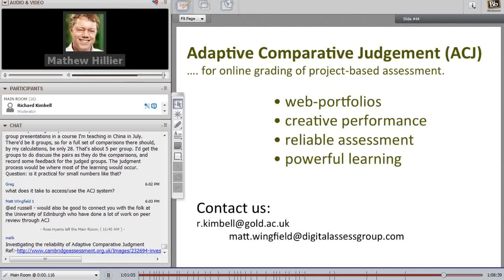Greg's just asked a question there. What does it take to access or use the ACJ system? How do you get hold of the ACJ system?